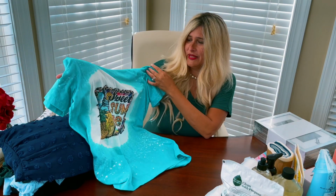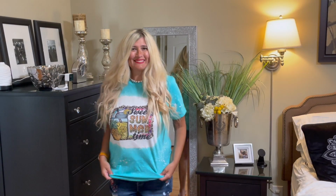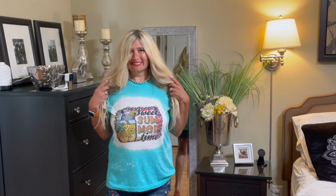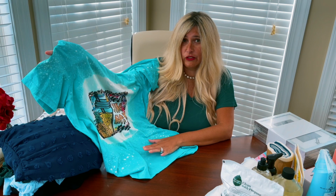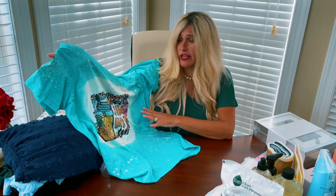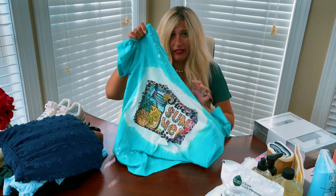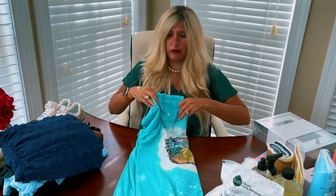The next item is a t-shirt. It says Sweet Summertime. This shirt I actually got from one of my dear friends, Tiffany. Tiffany has a YouTube channel. Her YouTube channel is called Small Town 6. She started a new store and it's called Small Town Apparel, and she has some really cute fall stuff, so you're gonna want to go check that out. But I absolutely love this. I love the colors and I love the design on it. And it's great to throw on with shorts, and it's just great for summer.